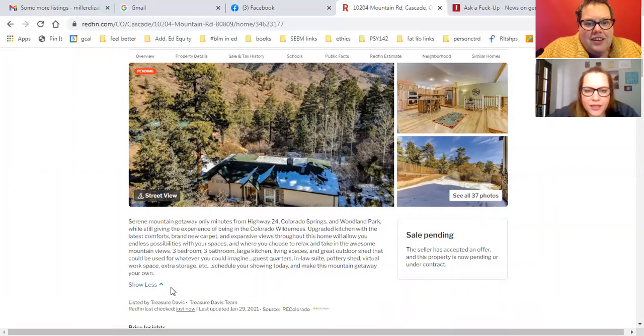Serene mountain getaway. Only minutes from Highway 24, Colorado Springs, and Woodland Park, while still giving the experience of being, yes, in the Colorado wilderness. That's true. It does give you that experience. Upgraded kitchen with the latest comforts, brand new carpet, expansive views throughout the home will allow you endless possibilities with your space and where you choose to relax and take in the awesome mountain views. 3-bedroom, 3-bathroom, large kitchen, living spaces, great outdoor shed that could be used for whatever you could imagine. Guest quarters, in-law suite, pottery shed, virtual workspace, extra storage. Schedule your showing today and make this mountain getaway your own.